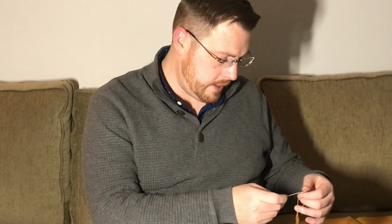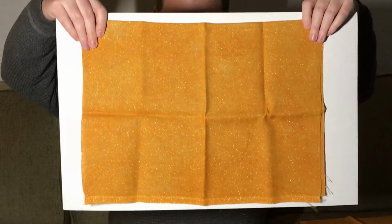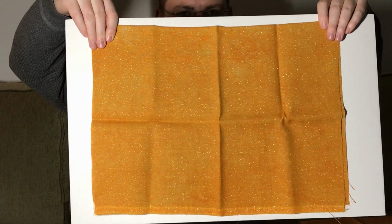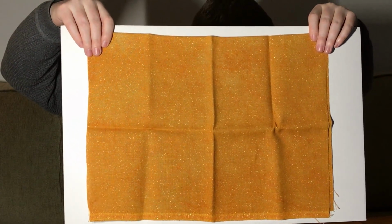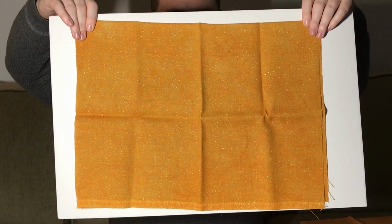Then we have a 32 count opalescent Belfast linen in Pumpkin. We're going to forget what the name of the color is, because I don't like that name. It's a very nice opalescent orange. Again, I believe it's a 32. Yes, 32 count. Very nicely colored.